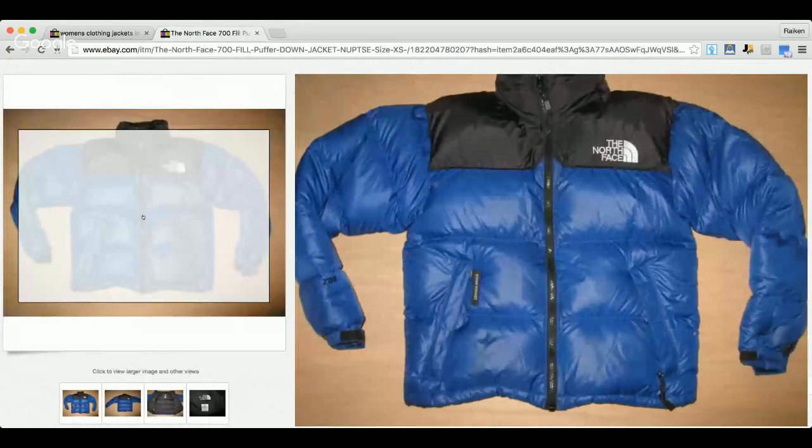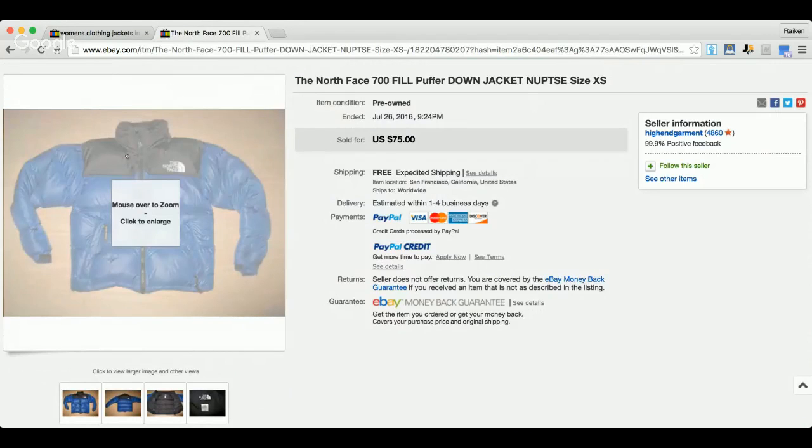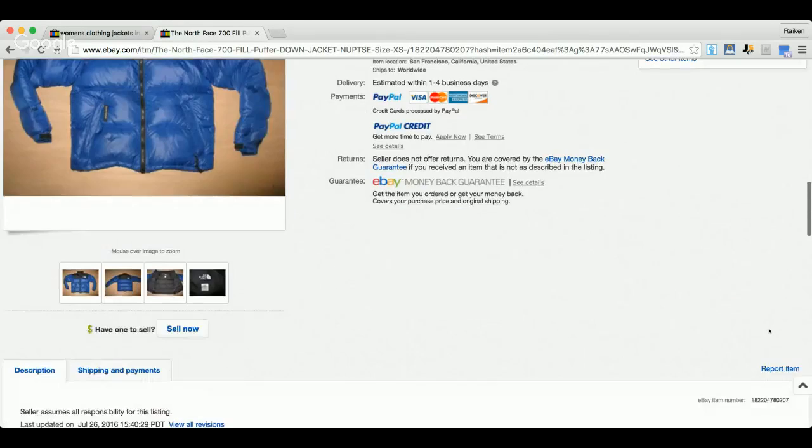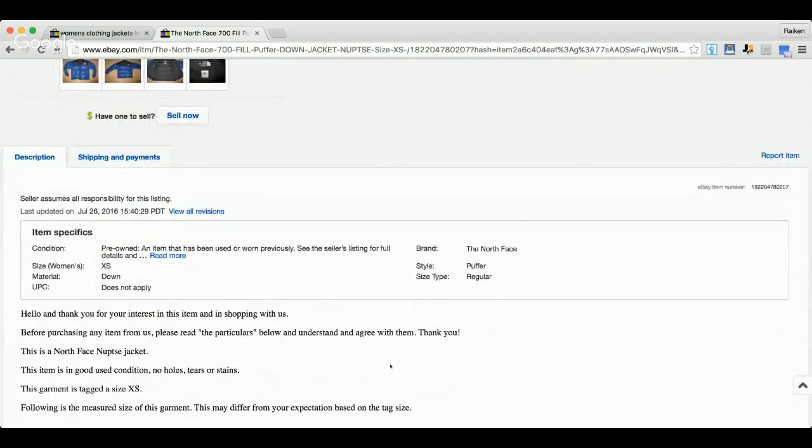I know if Pittsburgh Mike is in the house, he'd enjoy this item. Nice puffy jacket right here, North Face on the front. You got the blue contrasting with the blue purple. I don't know, I'm somewhat colorblind. We'll call it blue, contrasting with the black with the white embroidery of the North Face. Beautiful item, 75 Buckaroos, extra small.